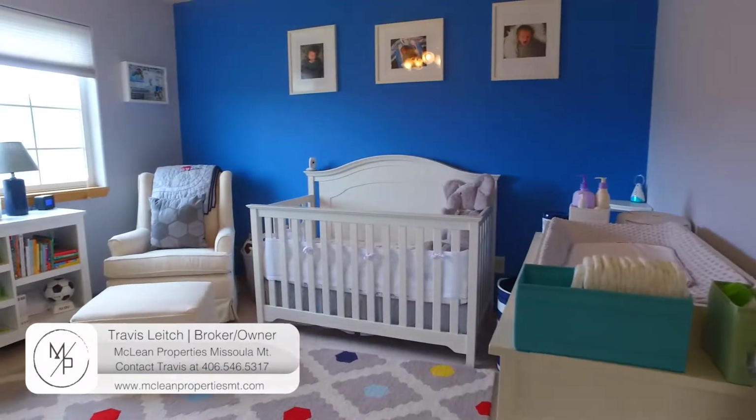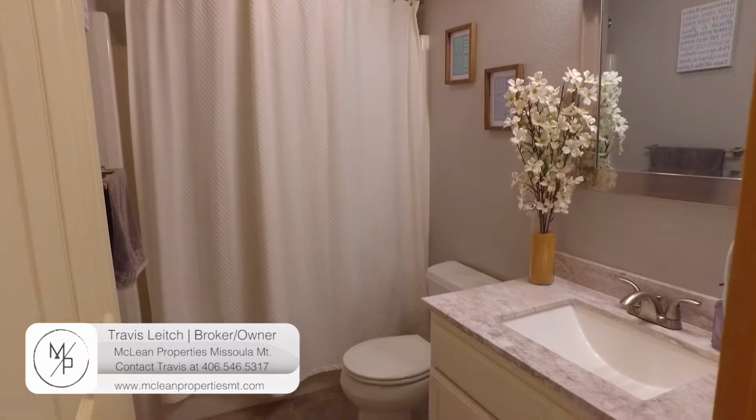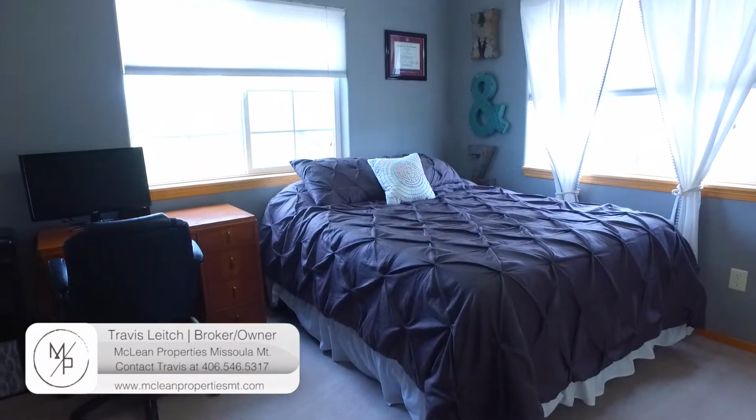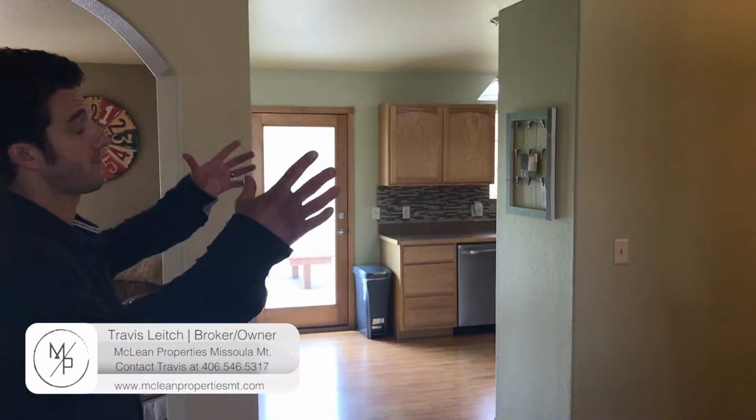Come over here, you got two additional bedrooms. We've updated the bathroom, brand new paint. Again, you've got the same views out this bedroom window. Come over here, we've got a formal dining room. Nice space there with, again, the vaulted ceilings.